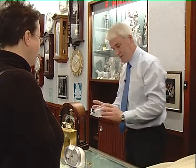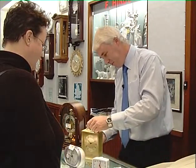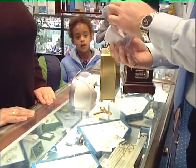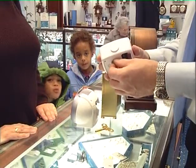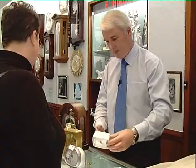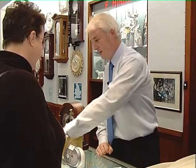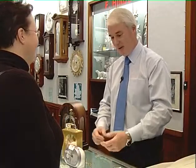Or you can get just a small little alarm clock like that. It beeps. Do you like that one? Switch that on. That starts quiet and gets louder. How do you stop that? Press the button on the top. That's it, and then that goes off again.